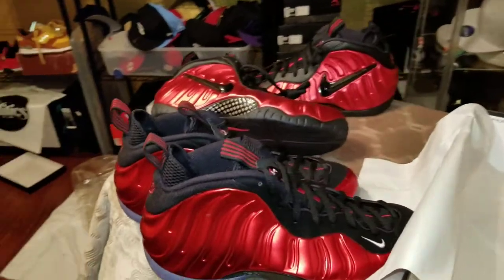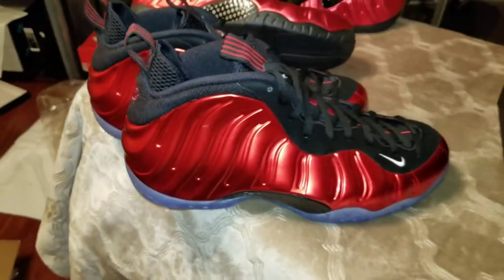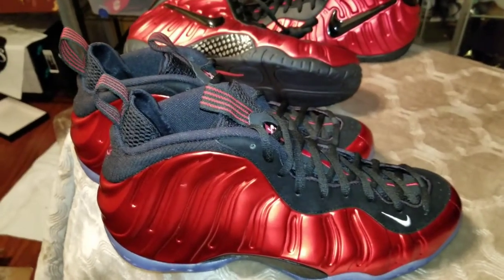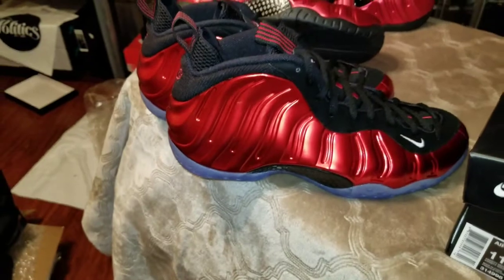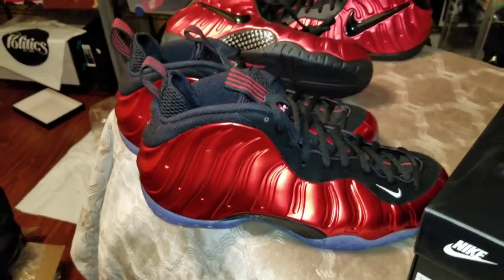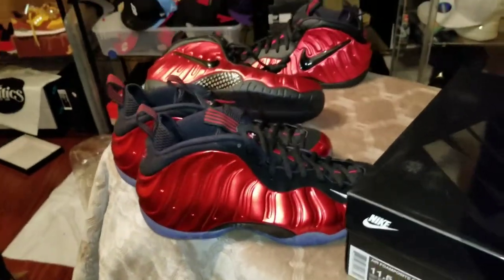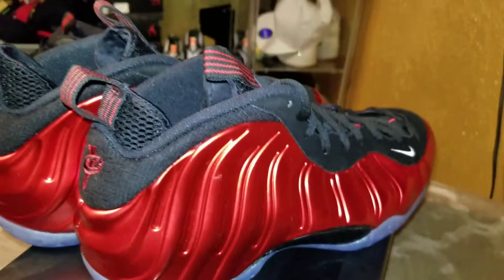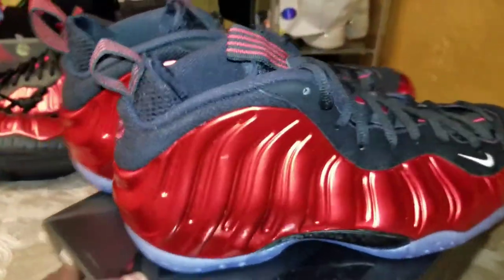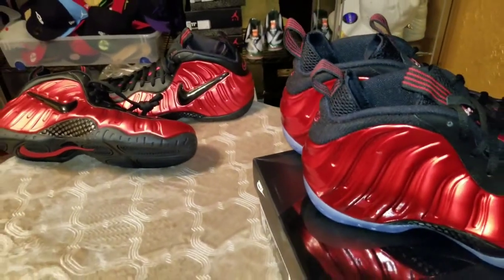Automatically off the rip, I see the OGs, more candy. This is the Air Foamposite 1, meaning OG, meaning Penny. This came out back in the day. I remember these came out. Couldn't get them. Look at them now. Ooh, look at them now. Yandy, had to break out the pros. Had to show you the difference.